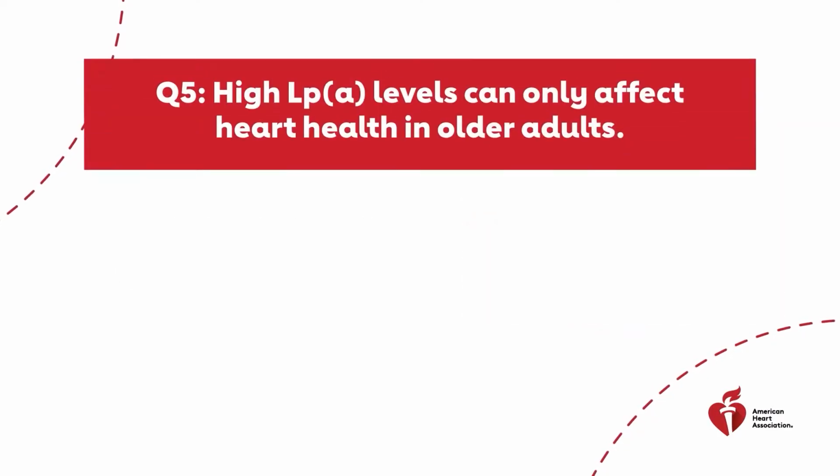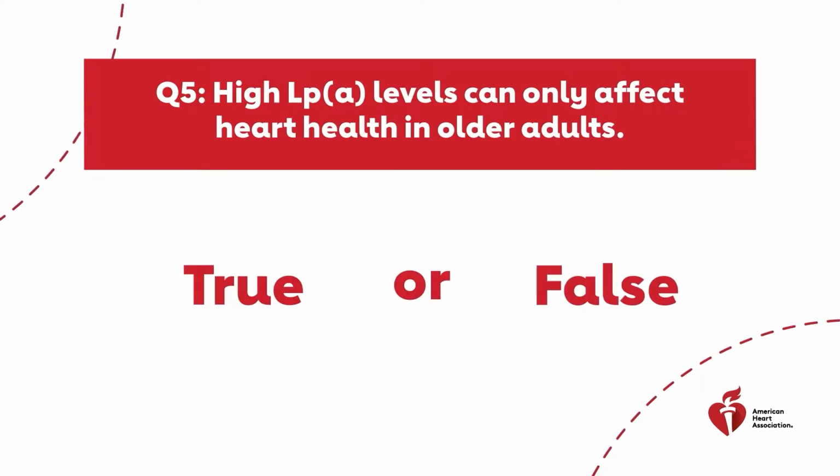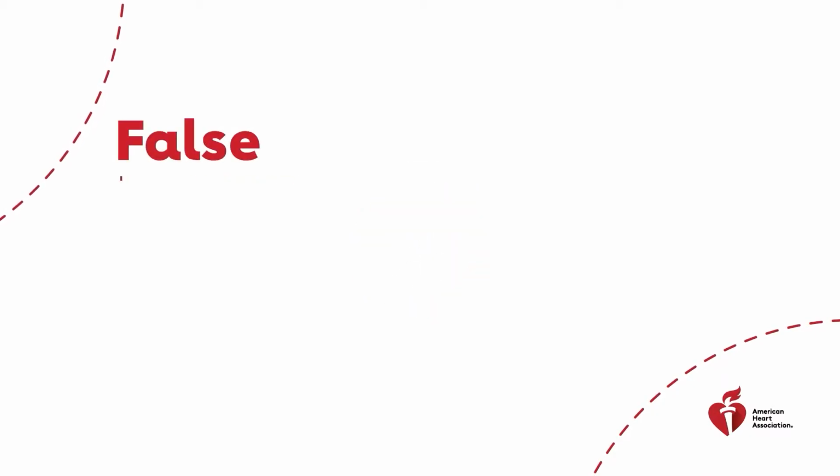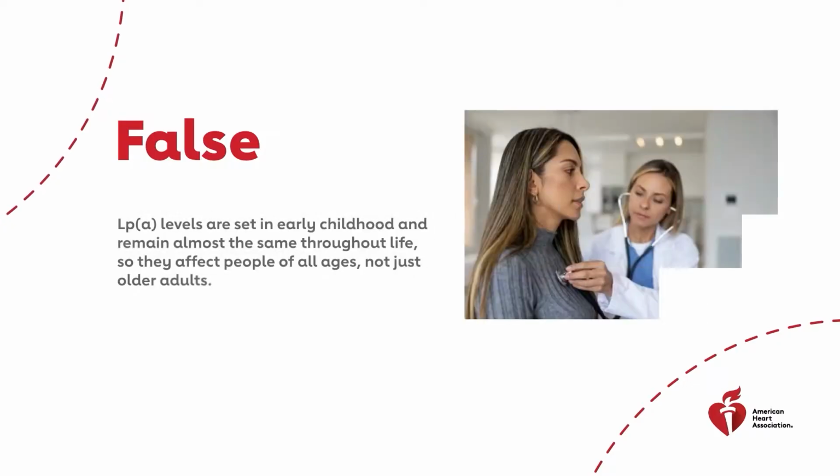High Lp(a) levels can only affect heart health in older adults. False. Yes, exactly. Lp(a) levels are set in early childhood and remain almost the same throughout life. So they affect people of all ages, not just older adults.